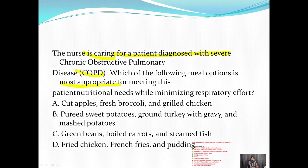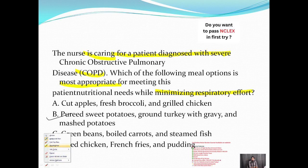Here are the meal options to consider. A. Cut apples, fresh broccoli, and grilled chicken. B. Pureed sweet potatoes, ground turkey with gravy, and mashed potatoes. C. Green beans, boiled carrots, and steamed fish. D. Fried chicken, French fries, and pudding. Let's identify the most suitable meal for a client with advanced COPD. Correct answer, B. Pureed sweet potatoes, ground turkey with gravy, and mashed potatoes.